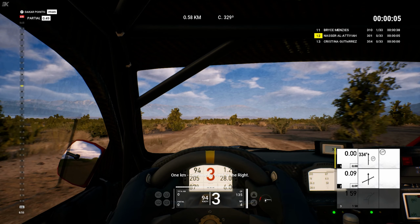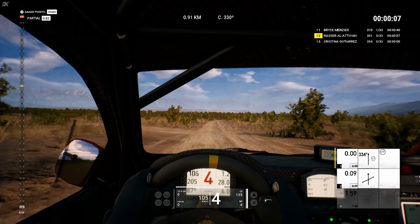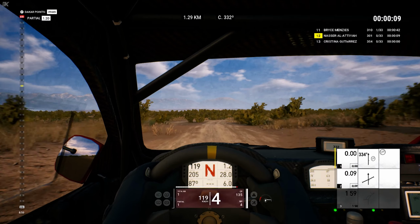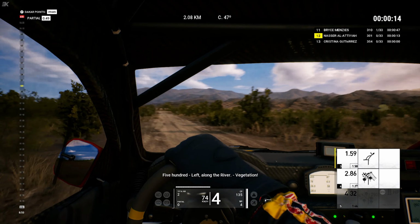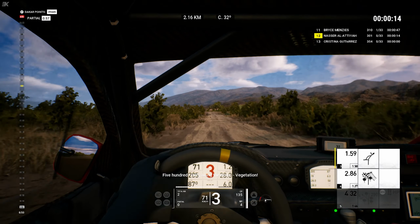Continue forward to the right. So he's moving forward. Forward to the right. Keep going. Left along the river. Vegetation. 500, go left. Keep left along the river. 500, left, danger 2, more or less visible. Left to off track on cap 290, more or less visible. Follow traces, waypoint okay, 7Ks.